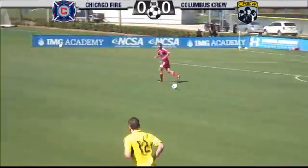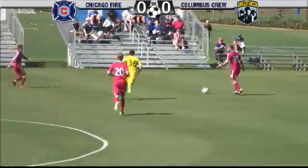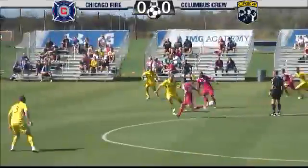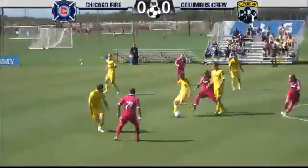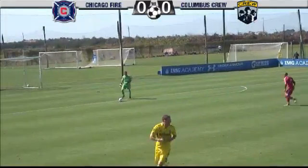Chicago Fire, Columbus Crew preseason match from Bradenton, Florida. We're here at the IMG Academy. Conditions couldn't be better. Jeff Lorenowitz plays it through. Mack holds it. Limper read that wrong. Went for the overlapping run. Mack stopped short on him.